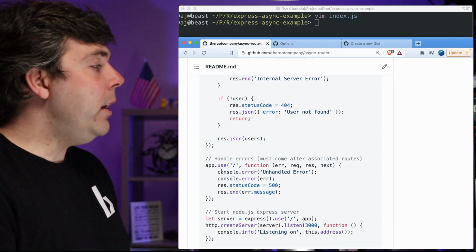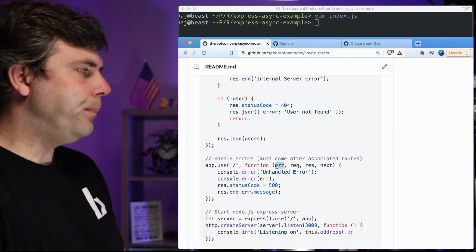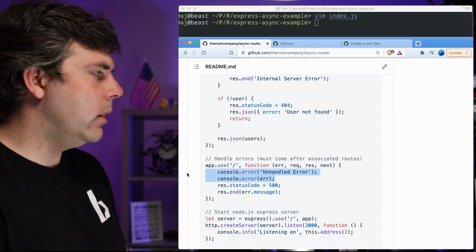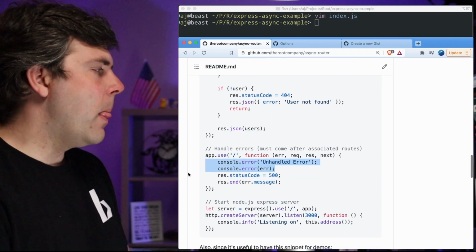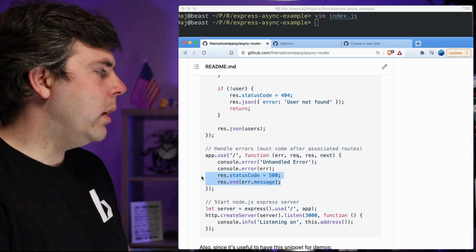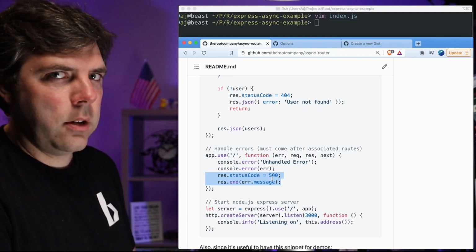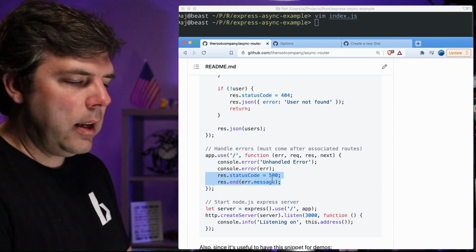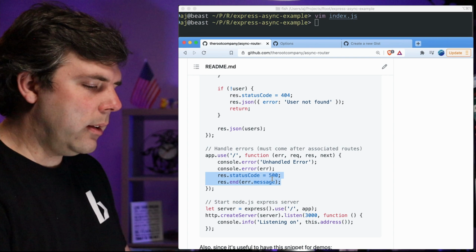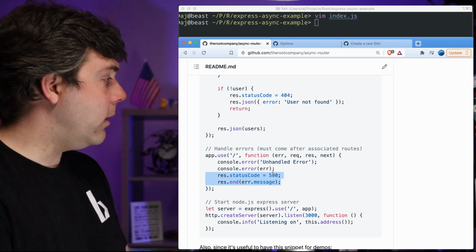But in your error handler, you can take a look at the error, probably log it out if it's an error that should have been handled somewhere else, and then give a more concise version of the error message out to the user. You probably don't want to give them everything that's in the error object because it might contain stuff that you didn't expect, that you shouldn't send across the wire.